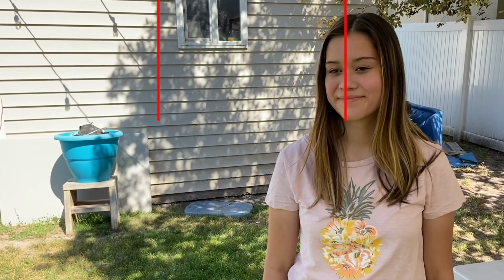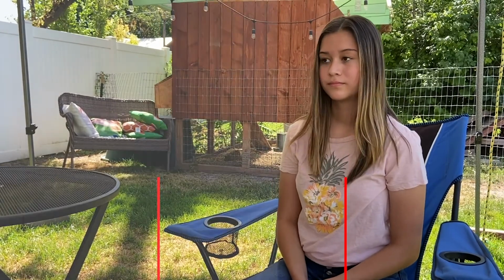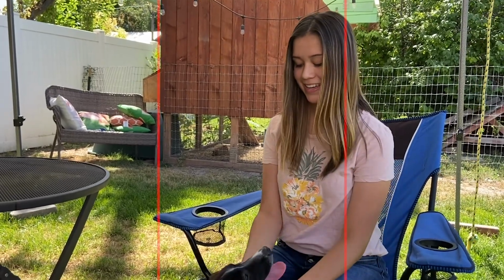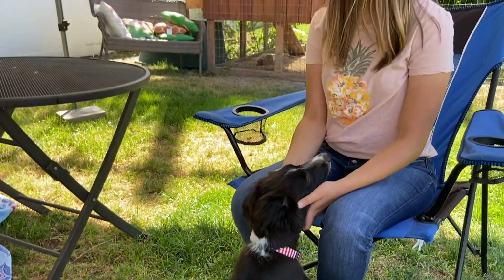Instead of placing your subject in the middle of the frame, put them off to the side of the frame. Imagine two lines splitting your screen in thirds, and put your subject on one of those lines. Make sure the subject is facing the direction of where the most empty space is. Using the rule of thirds adds a nice aesthetic to your video. It adds some breathing room and an artistic flair. Your friends will be amazed.